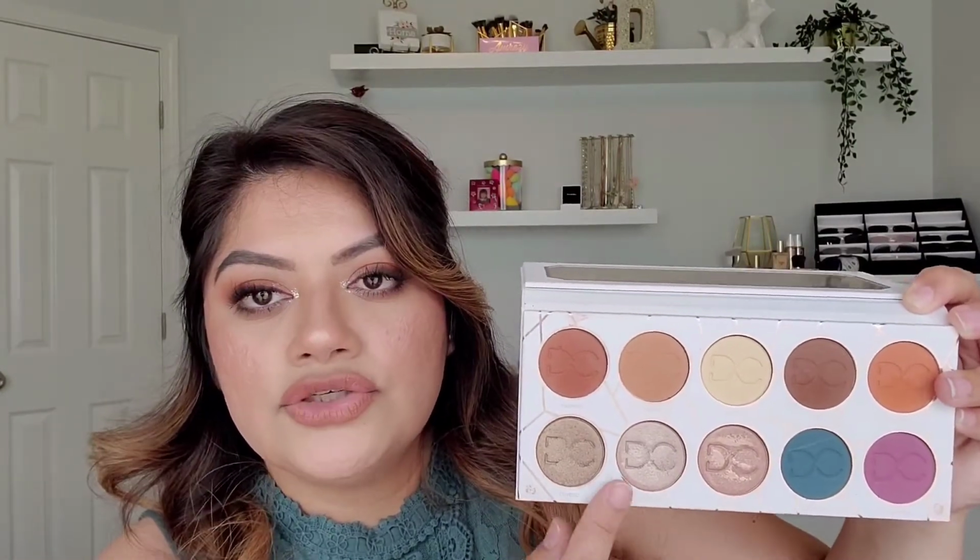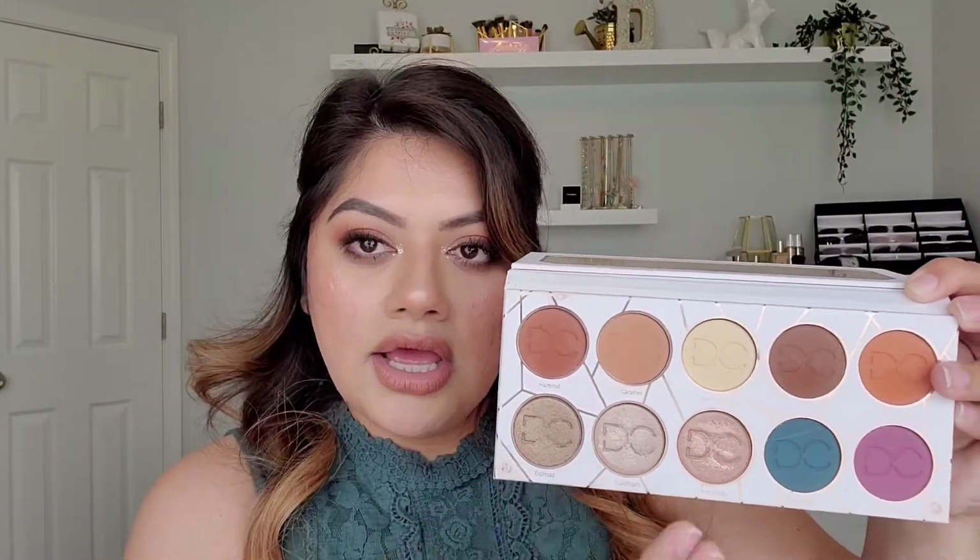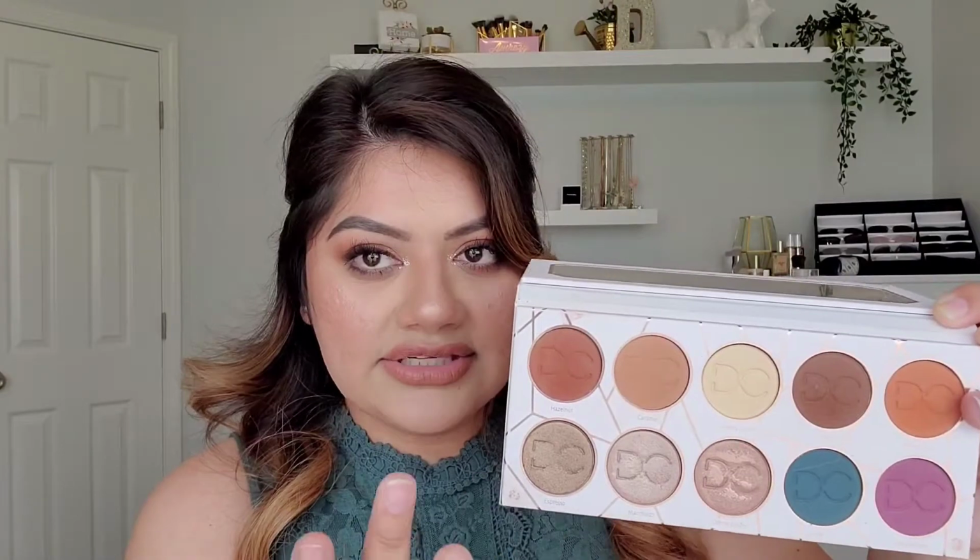Like this one's more of a green undertone, more of a true frosted undertone, and a pinky undertone. But on the skin, on me at least, I'm a light medium skin tone, these kind of pull the same color no matter which ones I use. So that's kind of unfortunate, but maybe if you're more fair, they will show up a little different, but on me they kind of look all the same.